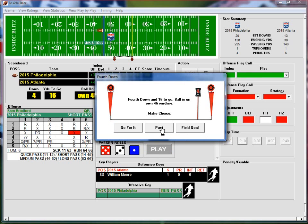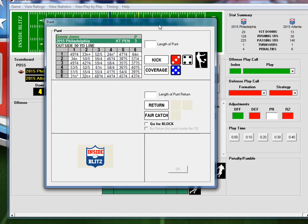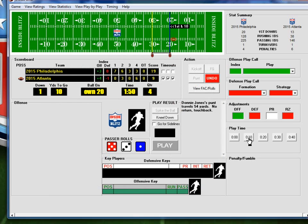And Philadelphia punt. Now, there is an option to go for a punt block, which I will click as soon as I get to that screen. But I wanted to let everyone know ahead of time when it is going to go for the block. Go for block. There it is. Bam. Punt in the end zone for touchback. I think the punt, 54 yards. All right. So 10-second runoff on that.